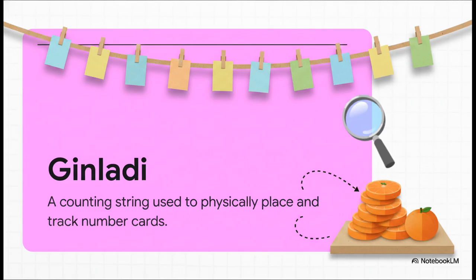The material actually instructs learners to pick up number cards from 1 to 50 and physically clip them onto the Ginladi at the exact right place. It acts as a physical, manipulable number line. When a learner actively clips a number, say 41 or 49, onto that string, they're literally bridging the cognitive gap between the physical oranges we just looked at and the abstract concept of pure written numbers. The text even encourages using this string to count backward, which builds immense confidence and mental flexibility.